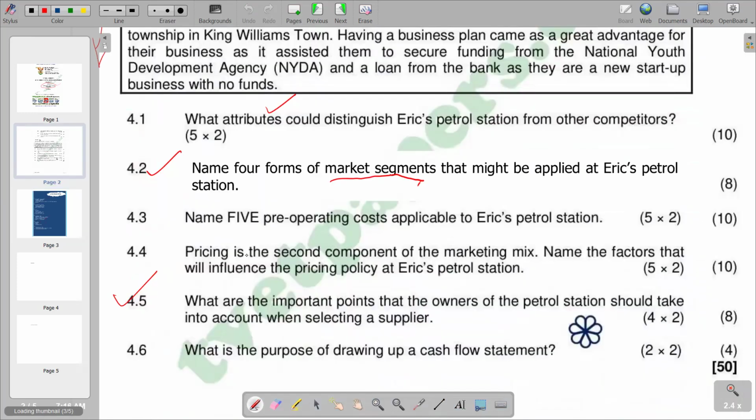So moving on to the last part of our question, which is 4.6. It reads, what is the purpose of drawing up a cash flow statement? Basically, a cash flow statement, remember, takes actual cash movements. It shows actual cash movements in and out of the business. With that, we can now deduce the purpose of drawing up the cash flow statement. Obviously, it's there to show the actual cash position of the business or the liquidity position of the business. Remember, non-cash items are not entered in the cash flow statement.